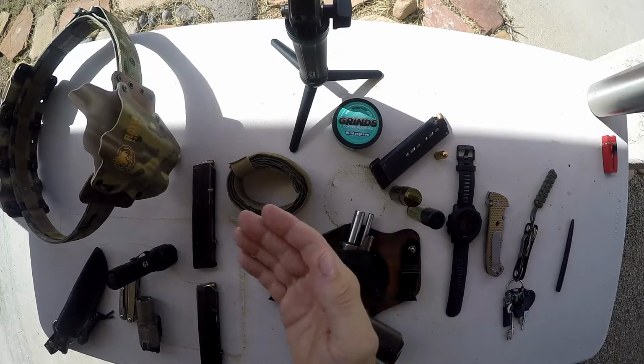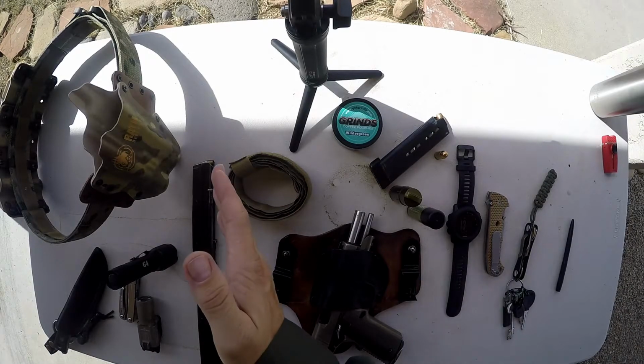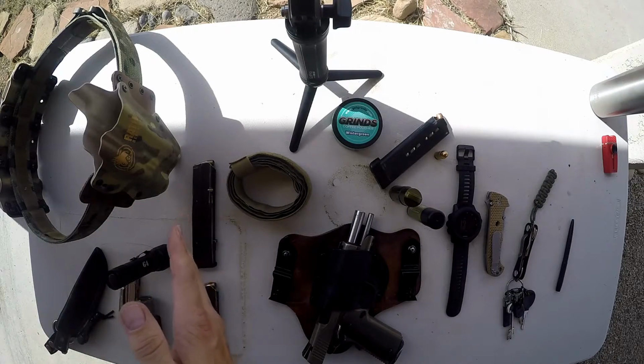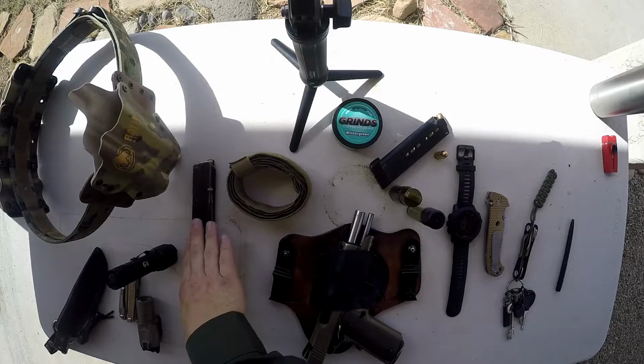Let's move on over here to the left hand side. Over here I have additional or higher level options based on what activity I'm going to do. That being said, they're obviously not my everyday carry items. These are my more luxury items that I'll choose to carry if my environment is permissive. So we'll start with additional magazines.